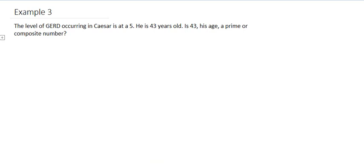The level of GERD that is found in Caesar is at a 5. He is 43 years old. Is 43, which is his age, a prime or composite number? This is a larger number, so we'll probably need to use some mental math and some educated guesses to find the answer. We begin by trying to determine if 43 can be divided by any other number besides 1 and 43. First we need to determine the largest number that we can divide it by.